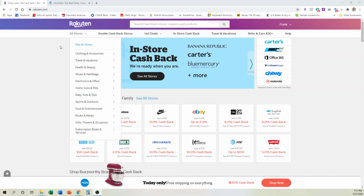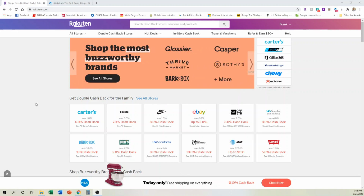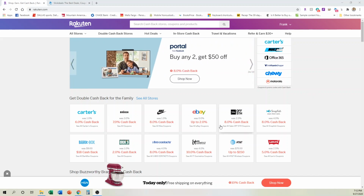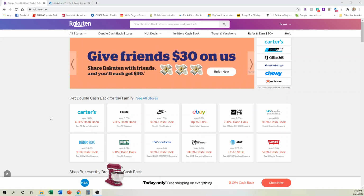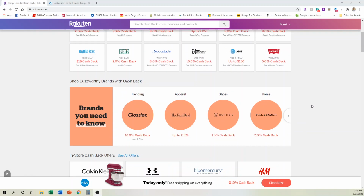Rakuten's really helpful. When you start your shopping journey, whatever you need, you can start here and click through to various websites, and most of the shopping sites that you would think of, whether it be eBay or Chewy or Reebok or Nike, have some sort of cash back option through here. And with Rakuten, you get cash back that can be dropped right into your PayPal, or you have the option, if you use American Express, to convert it into reward points there, Membership Rewards, which is a really useful option too.